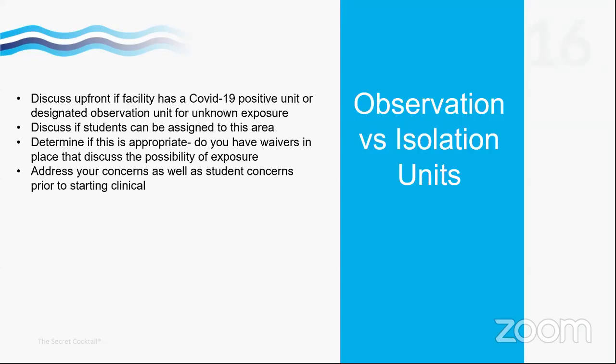So as the instructor, especially if you're in the clinical setting with them, make sure that you have identified what's observation versus what's isolation, because again, you don't want it to be where it's your students that are responsible for possibly cross-contaminating or introducing something into an observation unit.